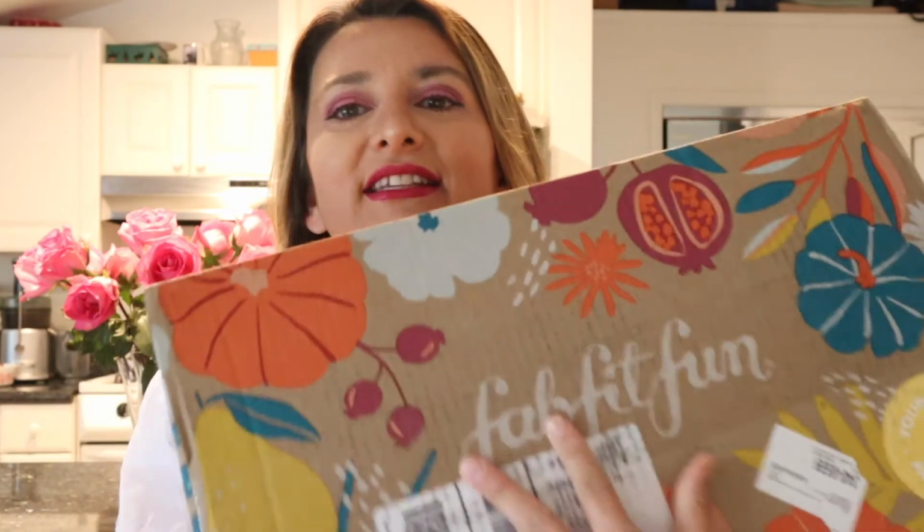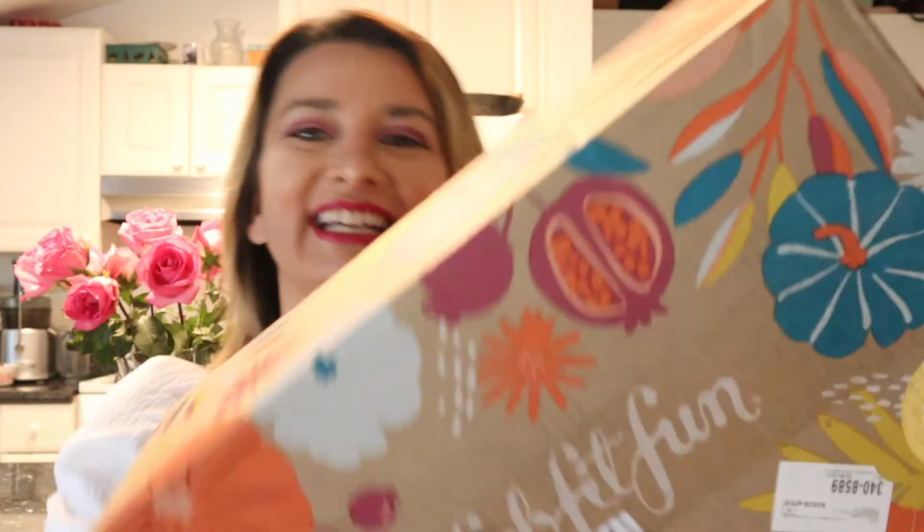This time it's bigger than usual, and the reason why it's so big is that I actually ordered some add-ons. But it's a beautiful box. It's really environmentally friendly with these beautiful flowers. It looks like it's made from recycled material, so I'm really excited about it. Obviously it's not that clean because of the way they handle these boxes.